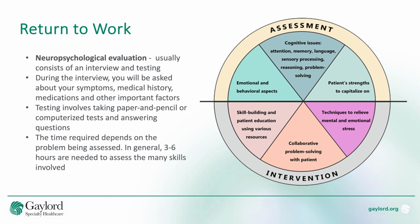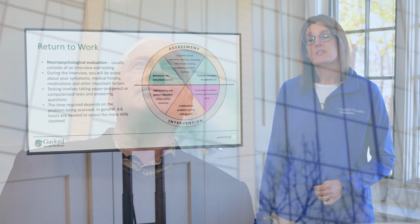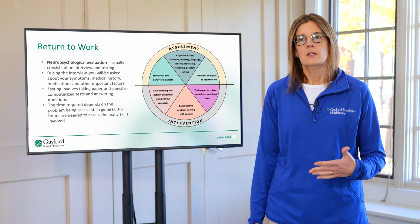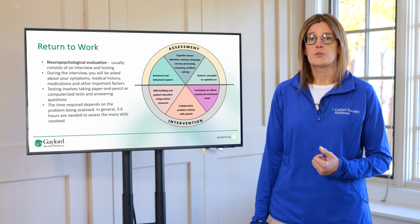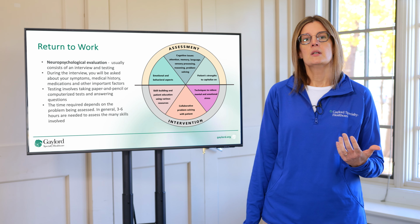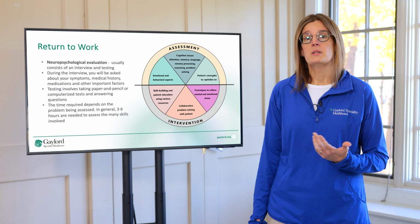Returning to work is an important goal for many of our stroke survivors, particularly our young stroke survivors, as well as those that were previously working and wish to be able to return to some form of employment at some point in their recovery after stroke. There are a number of different ways in which this can occur. For most folks in the inpatient setting, while this may not be the biggest focus because we're working on the skills of regaining independence with mobility and being able to leave the hospital, this is an important skill and goal to be addressed certainly once the individual has left the hospital.